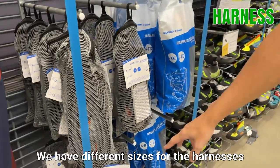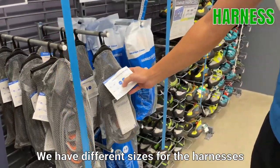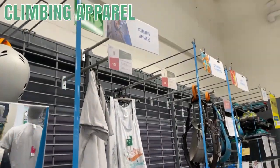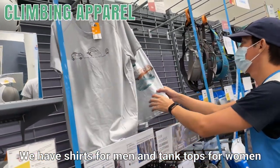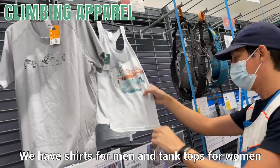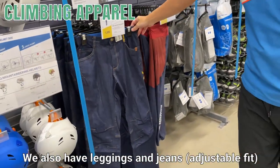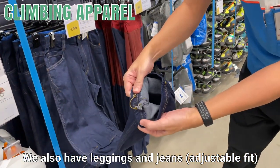We have two sizes. All our harnesses, the one for adults is small to medium, then large to double XL. Okay, so next, after harnesses, you have apparel? Yes, mga apparel. Shirts for men, and tank top for women na Razorback. Then you have leggings pants for women and jeans. So they're stretchy naman. Then may pang sikip din if ever.